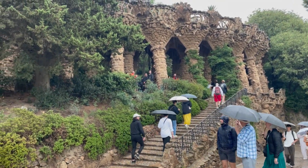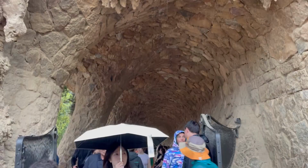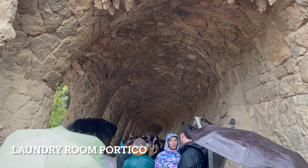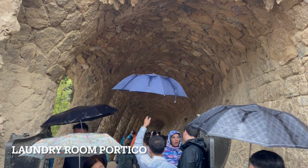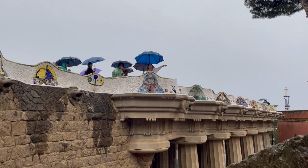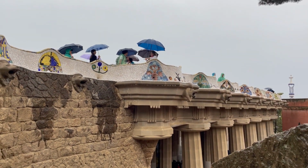It's recommended to purchase timed tickets ahead of your visit, since entry to the park is regulated to prevent overcrowding. Barcelona's residents can enter the park for free. In 1984, Park Güell was declared a World Heritage Site by UNESCO.